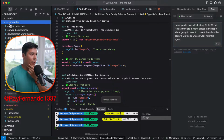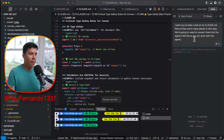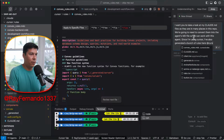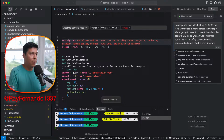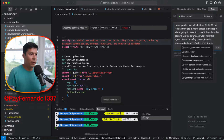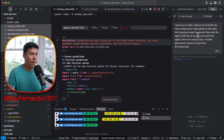And then I should also tell it that I have some Cursor rules as well. Since I'm using Cursor, I've also generated a bunch of rules here. And then I'm just going to drag these rules over. I think I should be able to put it in there. I don't know if it does or not. Cursor rules. Okay, rules. I just want to give it a whole folder. Okay, cool. Okay, that's all.